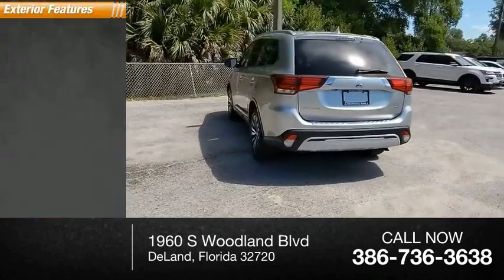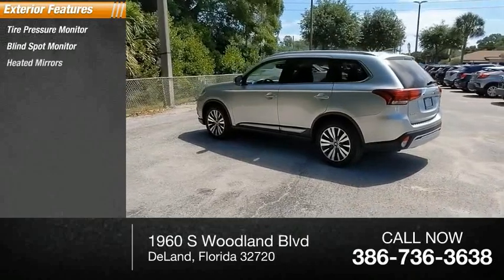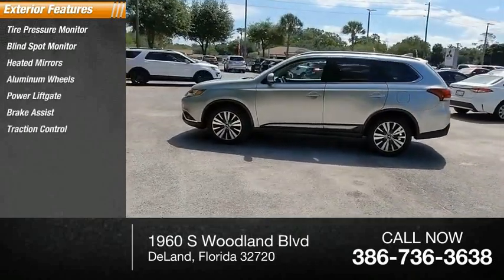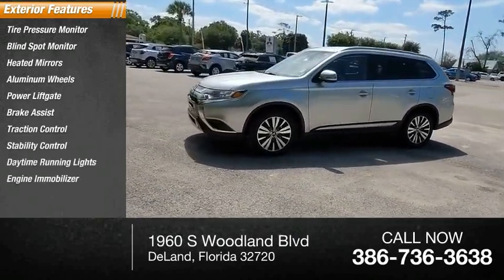Here are some of this vehicle's great options: tire pressure monitor, blind spot monitor, heated mirrors, aluminum wheels, power lift gate, brake assist, traction control, stability control, daytime running lights, engine immobilizer.